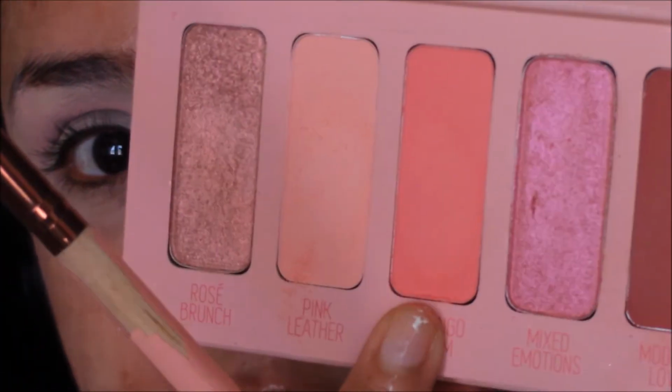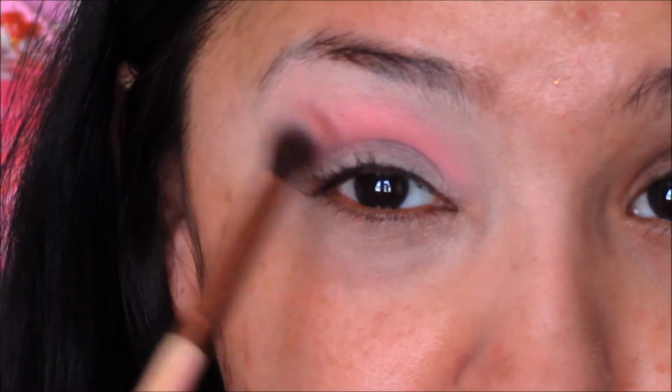So with mattes, I believe, oops, sorry, went a little blurry there. It might work. And then I'm going to go on with Flamingo Dream here, which is a more peachy kind of corally pink. I'm going to do the exact same eye look. Okay, and then Modern Love.